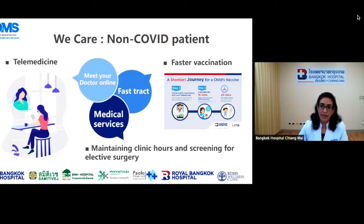Not only that, for walk-in patients who are unwell due to other reasons, we maintain our usual and regular clinical hours. Another important thing is to continue doing our elective surgery. In order to be able to do that, we are quite happy and lucky that we are able to do these COVID-19 screening tests, and all the patients who are undergoing an elective surgery have complied with that.